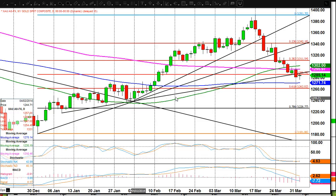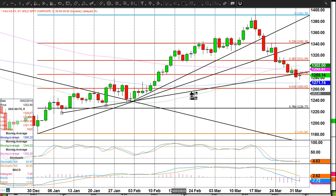Where are we now? We've got this little trend line here, which you can see. We just broke below that yesterday, and that's held the top side, this move higher today, which is around 1288. We've also got this 50% fib line at 1287, so 1287, 1288 is immediate resistance, and we have struggled there today, been unable to break through there.